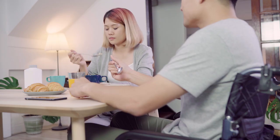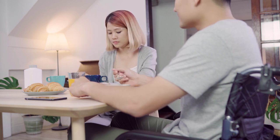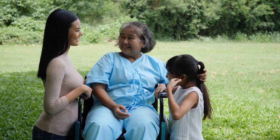While it does take time and diligence to learn how to make an apartment handicap accessible, understanding the most important factors will make life much easier, whether it's for yourself, a family member, or your residents.